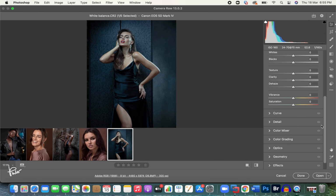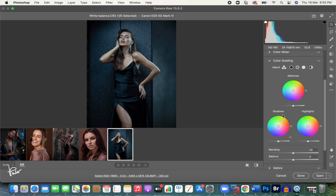I can go down and go into, let's say, the color grading tab, right? And inside the midtones, I can now begin to choose colors that I want. So maybe inside the midtones, because I know it's going to affect more of her skin, I can decide to rather warm her skin up, right? Go into the shadows and then go into maybe something like a teal, so that you can see I'm going for like this cinematic teal and orange vibe, right? So I'm color grading the image already.